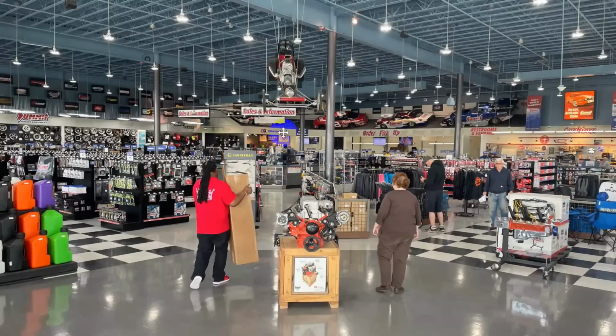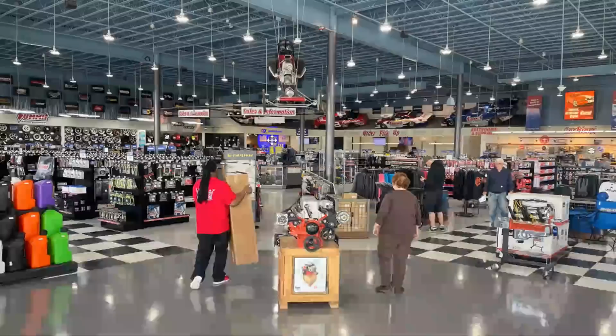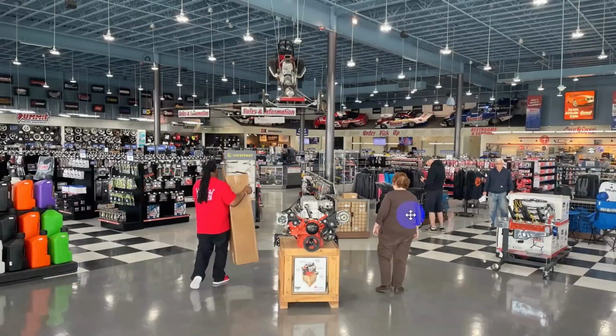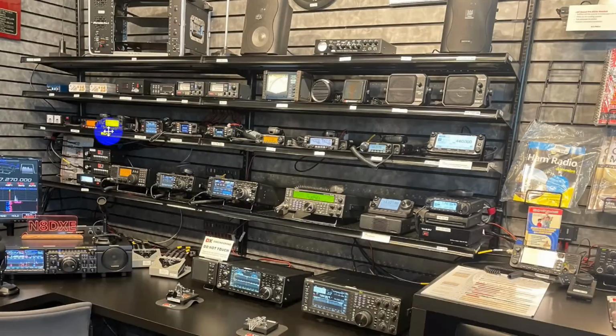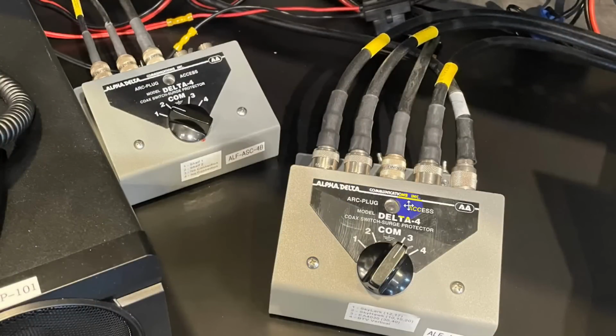As you can see over here in the corner is DX Engineering, and that's where we're going to go. That's my wife, by the way, KB0VWW. They have all kinds of stuff out. Beautiful radios. These are the real high-end ones. Up here they've got basically all of the HF radios and a lot of the VHF radios that are available to you. They use the Alpha Delta switches just as I do.